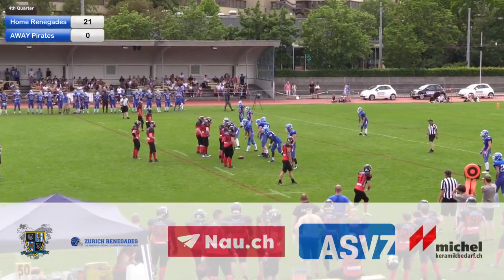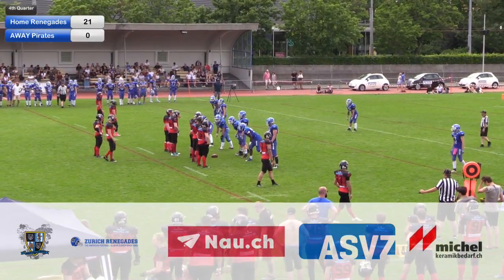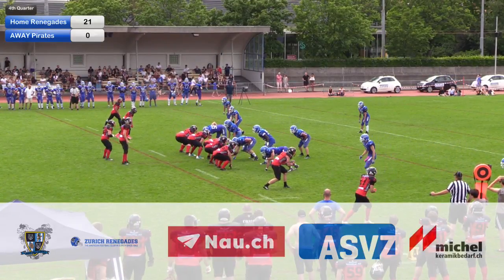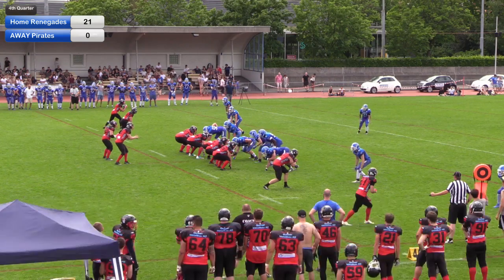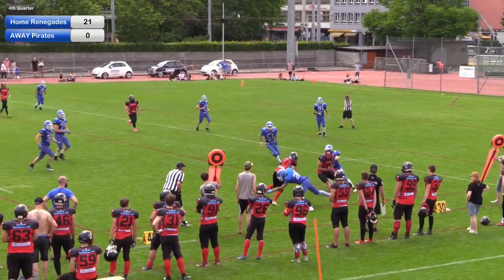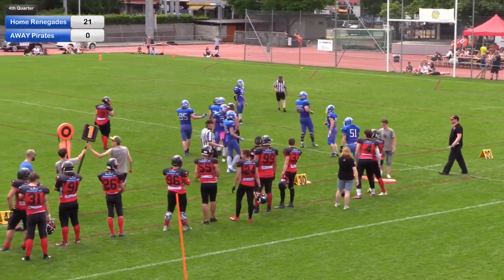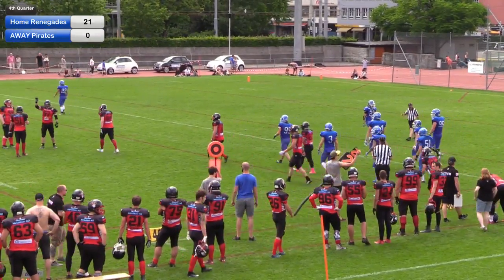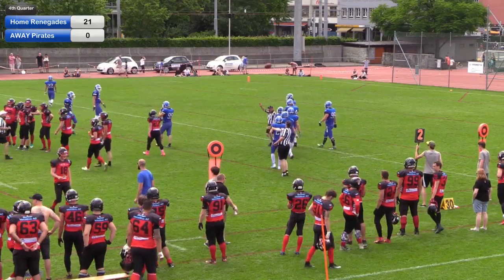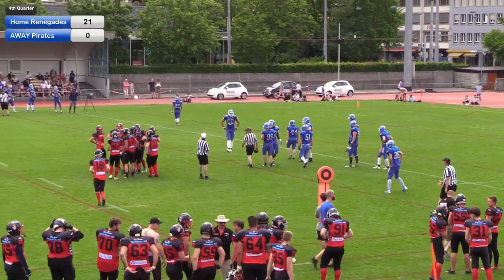First and 10 for the Pirates. Looks like they're going for a pass out to the right once again. Number 27 completes the pass and tries to break through Zurich's defense. It's good for about, I would say, a good 8 yards, which means second and 2 for the Pirates.